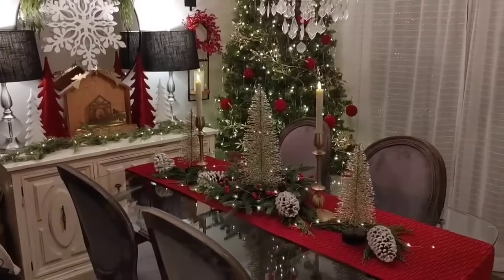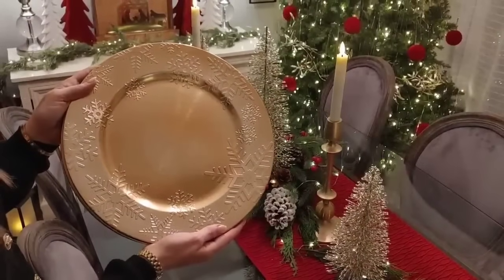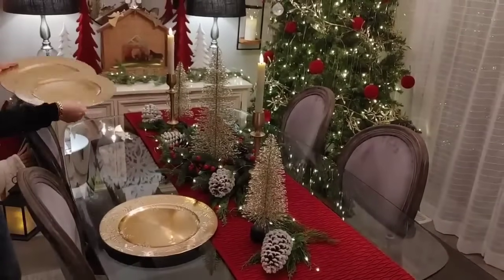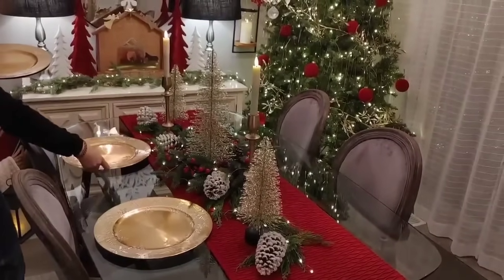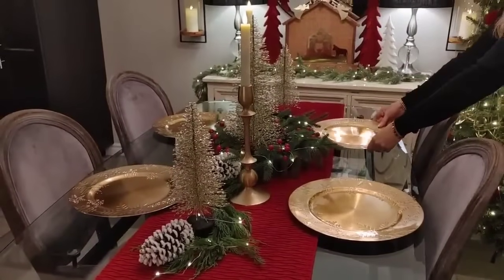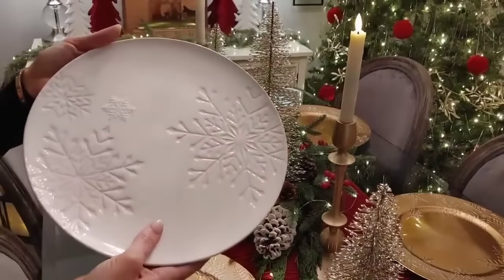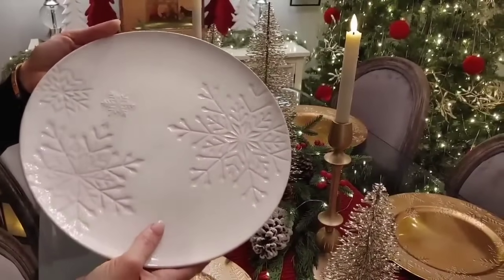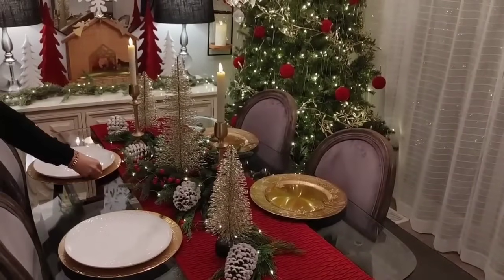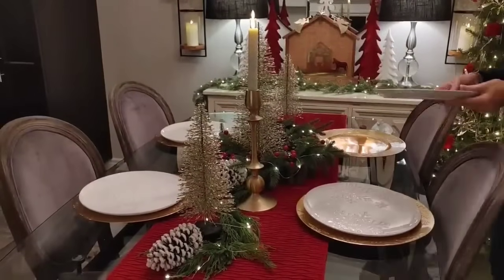So I was thinking of stopping here and not adding any other decor, but then I figured it's Christmas, I want to go over the top, so I added these gorgeous chargers. I actually got these from Dollar Tree. They were so inexpensive, but I love the snowflake detail on them. They instantly add so much glamour. And then these plates I did purchase this year from Walmart. They were also really inexpensive, and I love that snowflake pattern on them so much.